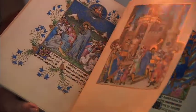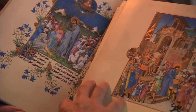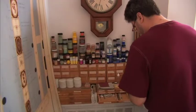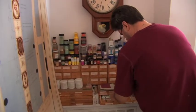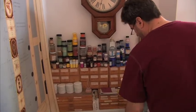Illumination is the art of lighting up the page. The monasteries began illumination, and they copied the Bible. The subject matter is largely religious. They go into churches, they go into chapels, they go onto people's walls at home. And eventually, the demand became so big that it moved out of the monasteries and became a layperson's profession.